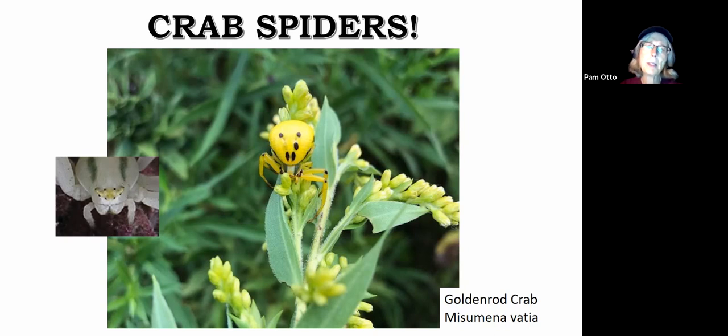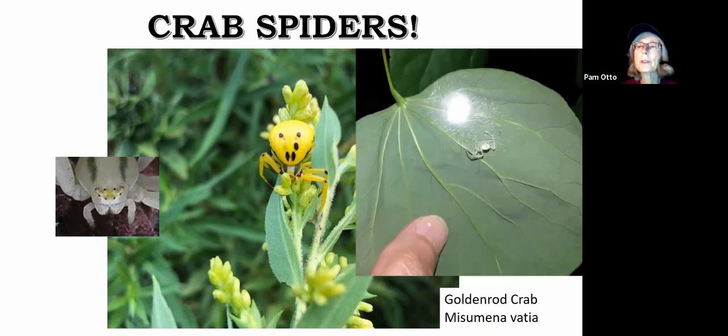It gets the name crab spider. You can kind of see how the legs are stretched out. In fact, in this picture too, the spider actually kind of flipped forward when I turned this leaf over. This was much earlier in the season. This is a redbud leaf here on the right. And that's a crab spider who had just finished creating this egg sac. So again, they do not use the silk that they produce for catching prey, but they do use it to secure their next generation.